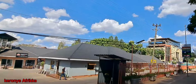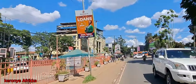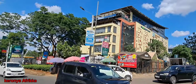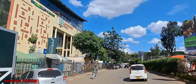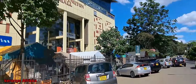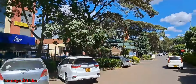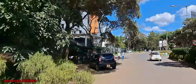So just ahead of us, guys, this is the Lavington Mall, the shopping center of Lavington. So let's try to show you the close view of this place. So, guys, this is the Lavington Mall, as you can see. Taking you around this rich neighborhood of Lavington, Nairobi, Kenya.